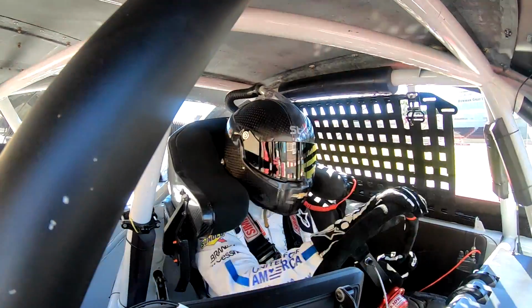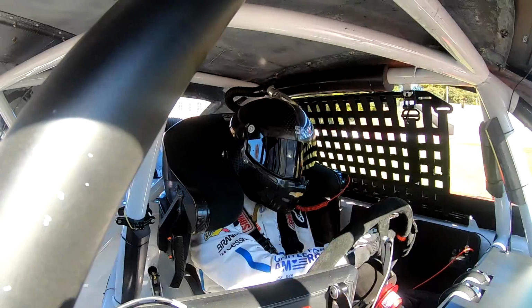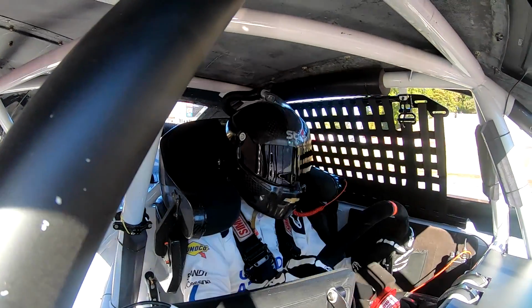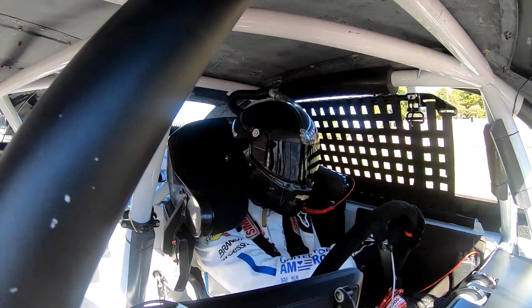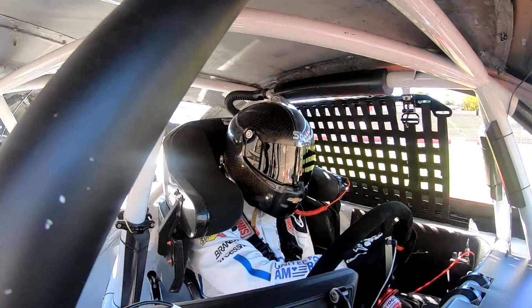So could you see a scenario? That's a great question. Could you see a scenario where, when we went to Bowman Gray, we ran second gear? Was that only because we just didn't want to put a different gear in the car? Probably, yeah. I'm sure at that point in time. That was really easy, right? Yeah.